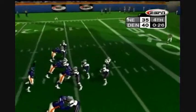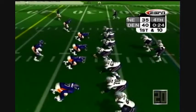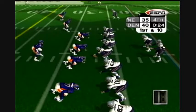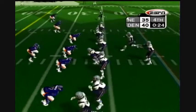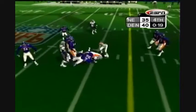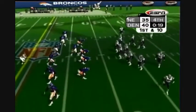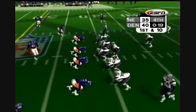Pass play. Brown across the middle, brought down by Wilson. Timeout, Patriots. They have two remaining. Set. Bledsoe looking to throw. Caught with two defenders on him. Stopped by O'Neal. Timeout, Patriots. They have one remaining. Set.